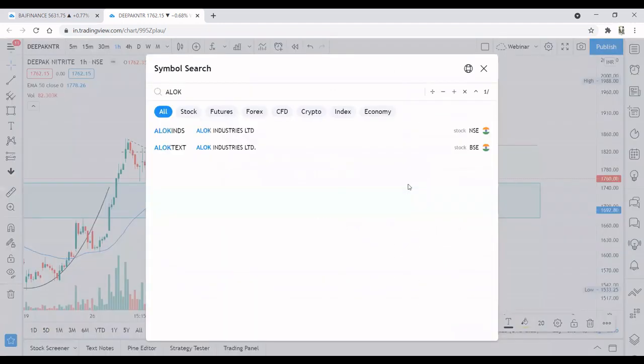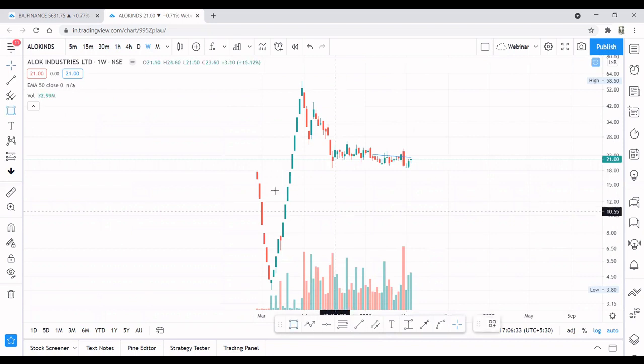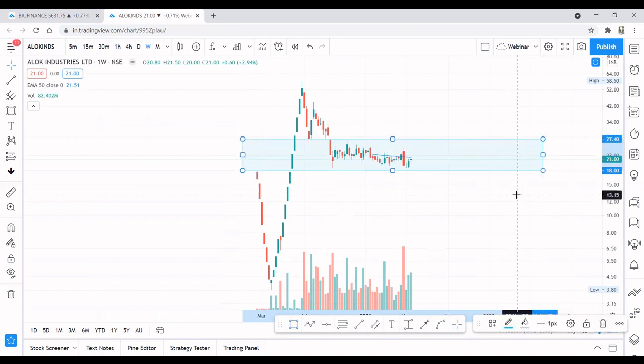Next is Alok. Alok Industries has been consolidating near this zone of 18 to 27. If the range is broken above 27, you can look out for 33 and 41. Below 18, we can see 15 levels and 12 levels. So look to enter above 27 once it goes into momentum. Right now, I won't suggest to enter.